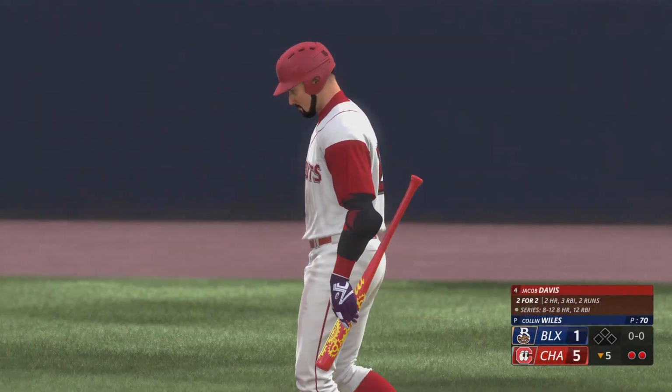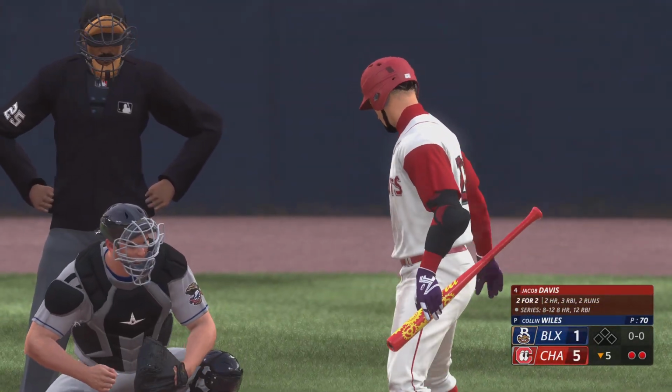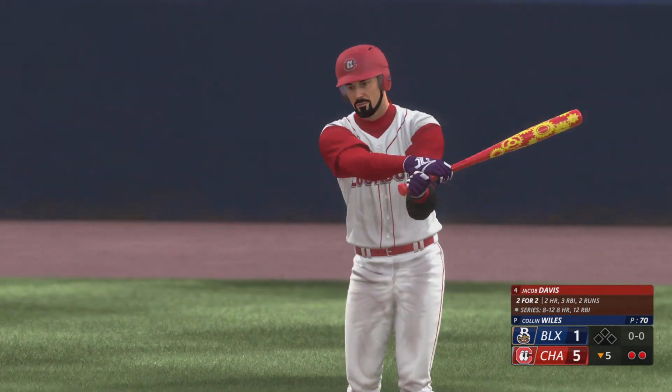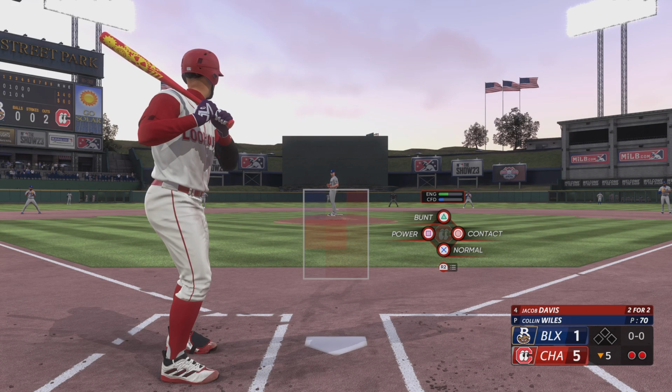So here's the cleanup hitter, Jacob Davis. This is important. If he can go 1-2-3 here, it will be a very positive sign for him and for his team.